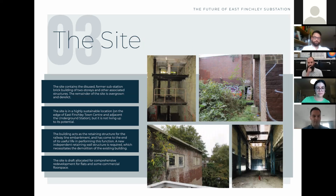So the site, as you well know, is the former substation that was linked to the East Finchley Underground station and historically contained all the switchgear and all the gubbins that made the Northern Line run. But it has been derelict and unused for many years now, and the site's become really overgrown. The site, as you'll well know, also is really well located from a sustainability point of view, in that it's on the edge of East Finchley town centre and obviously very close to the tube station as well. But it's not really contributing anything to the town centre or living up to its potential.